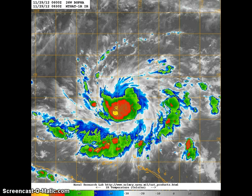Now looking at the infrared image, the system continues to intensify out here. Still see that strong convective activity right around that storm center, and also seeing that good poleward outflow from the system. Again, very good, very favorable conditions out here. Weak wind shear and also warm sea surface temperatures.